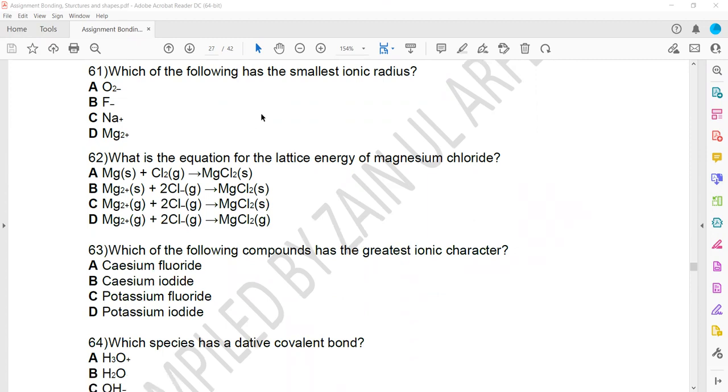Which has the smallest ionic radii? So we have to write here 8 protons, 10 electrons. Here 9 protons, 10 electrons. Here 11 protons, 10 electrons. 12 protons, 10 electrons. Smallest means more attraction, so the one having more protons has more attraction. So it means D. But if they say largest, then it will be oxygen, because few protons and more electrons, like a greater difference.